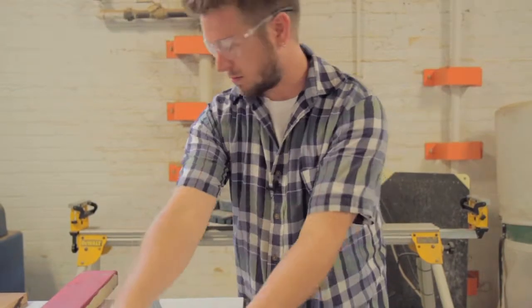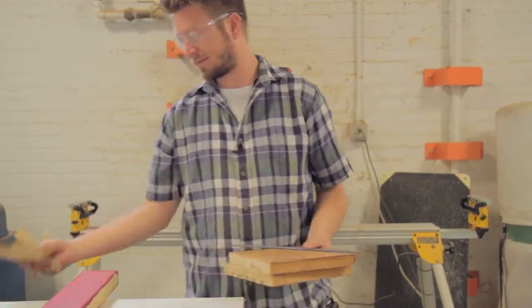The process itself is very hands-on, and I'm kind of a hands-on kind of guy. And I tend to focus very heavily on getting something very smooth or very finely painted. But that's just because that's the part that I really enjoy.